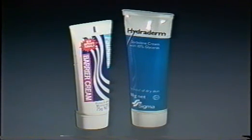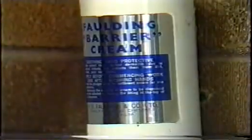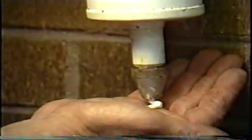Personal protection comes in two forms: barrier creams and gloves. Barrier creams are best used in conjunction with other personal protection, such as gloves. Be certain your skin is clean before application and reapply liberally during the work period.